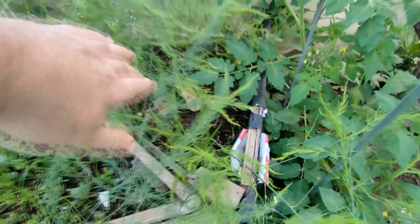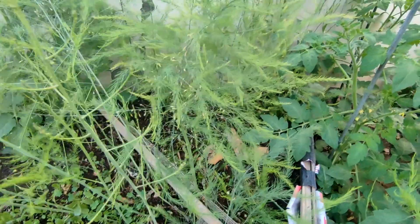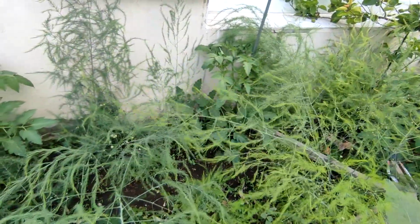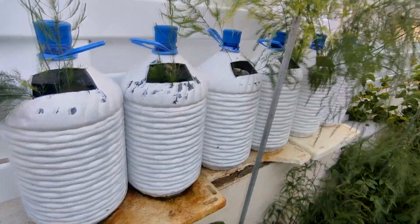I'm going to stop harvesting asparagus in mid-May to let my plants recuperate. Tomatoes and asparagus are very well suited as companion plants. Here we have more experimental ways to grow asparagus.